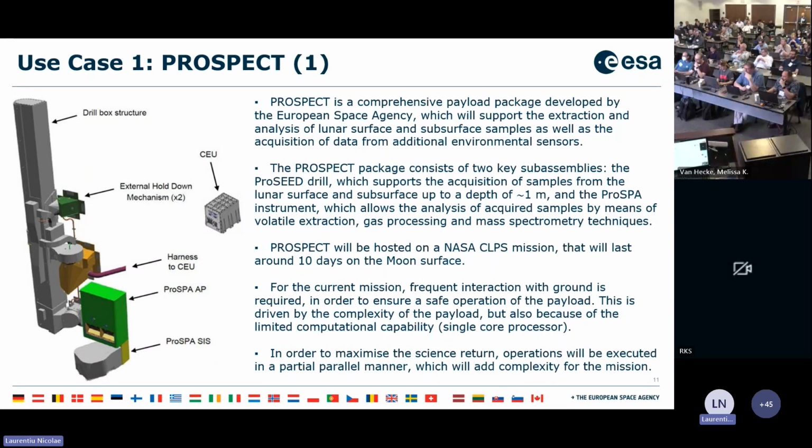The whole package will be hosted on a NASA CLPS mission that will last around 10 days on the moon surface. For the current mission, frequent interaction with ground is required in order to ensure a safe operation of the payload. This is driven by the complexity of the payload, but also because of the limited computational capability currently in the system, which is a single core processor. And in order to maximize the science return, operations will be executed in a partially parallel manner, which will add to the overall complexity of the mission.